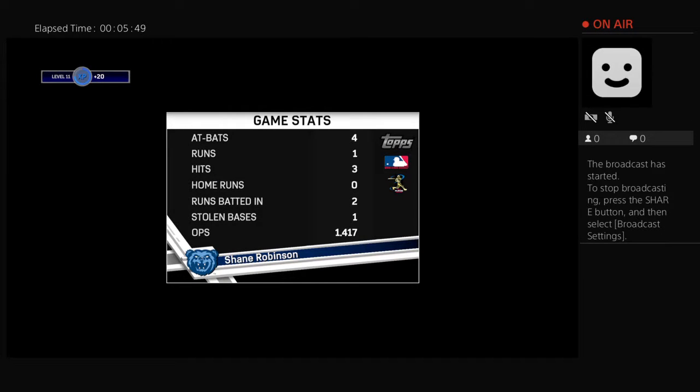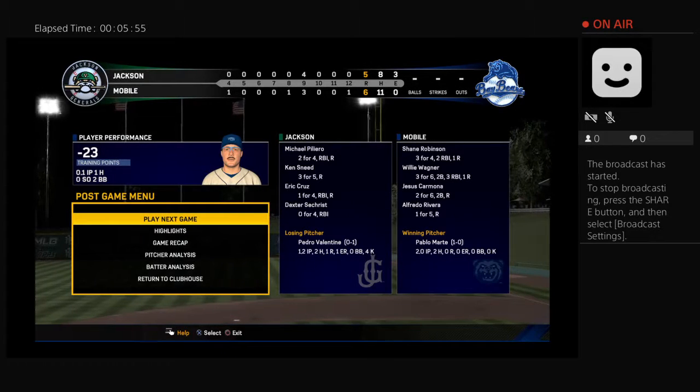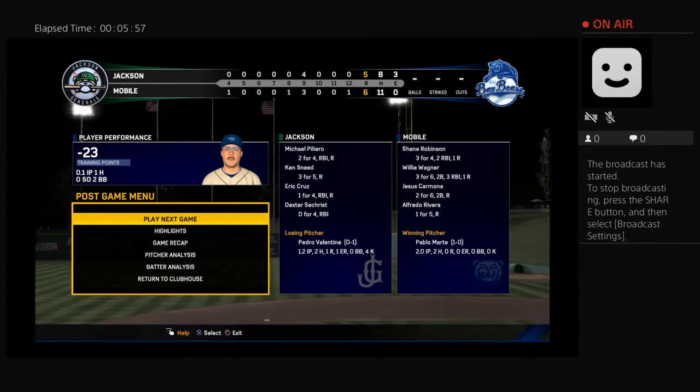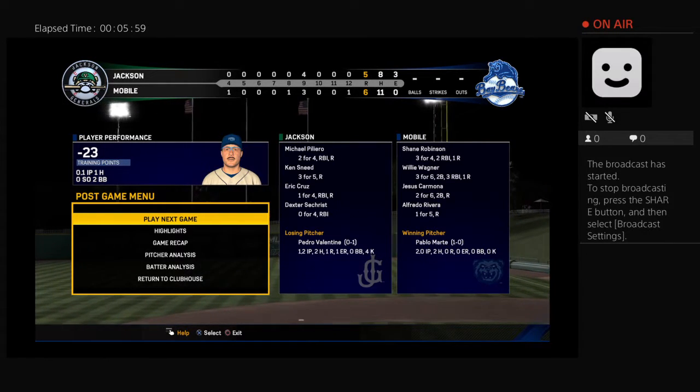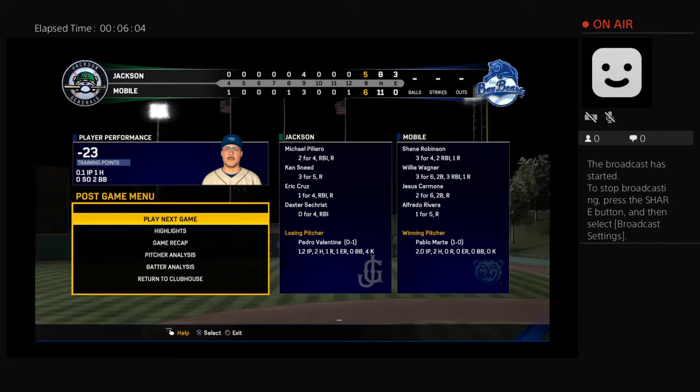Several good offensive performances in this one, but none better than the one turned in by the guy you see right there. He's our top player of the game. And he was locked in at the plate up there. You could really see it in his approach and the swings he put on the ball. Finished with three base hits, and he certainly was a big factor in their victory.